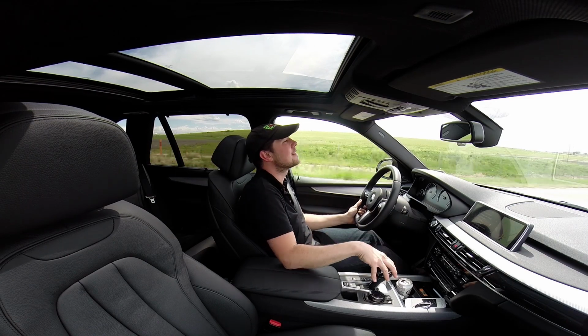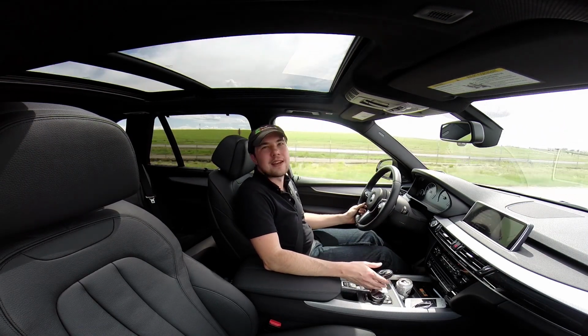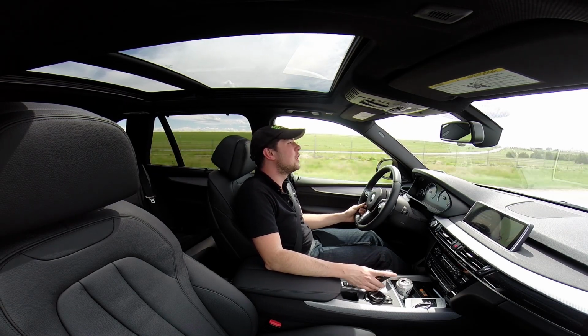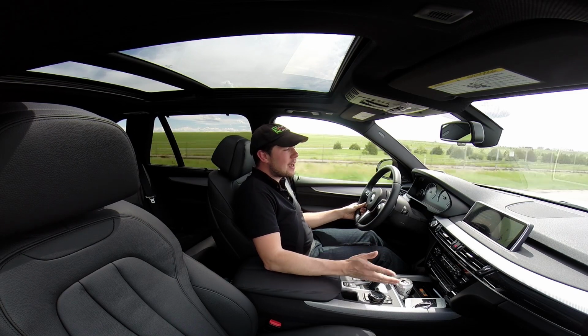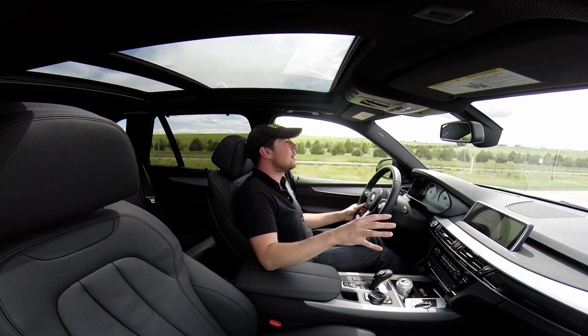But those are all things that, in a highline brand, it's a different value assessment than when you're looking at a Kia or a Hyundai or a Mitsubishi or a Nissan. So you have to take that into account. Very well-made cars, great fit and finish.